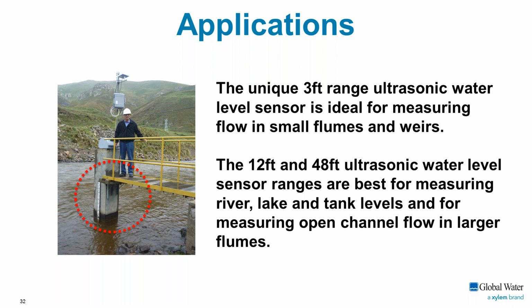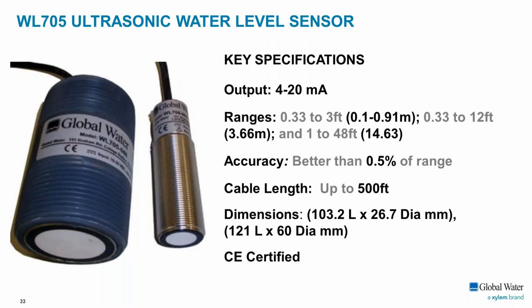And if we get into the telemetry systems, there are also systems we have that will take that level reading as well as the software, and we can calculate that into a volume and velocity if we have the right information from you guys. Here are a few pictures of the WO705. The larger one there has the larger measuring range, so it can measure all the way up to 48 feet. The one next to it, which is the stainless steel version, has 3-foot as well as 12-foot models available.